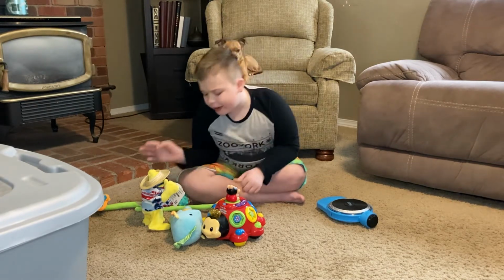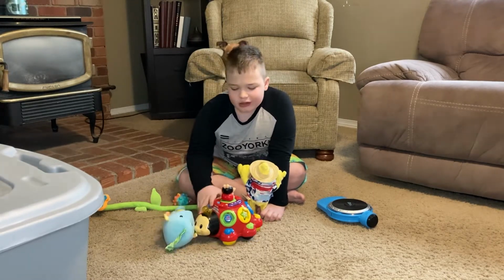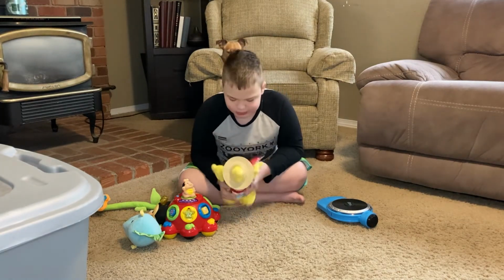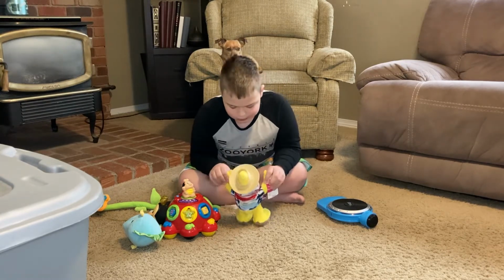All right, last toy of today is this Dandy Dancing Banana toy. My dad and I went to Walmart to get something. He said, no, I'm not going to get a dancing toy, but I wanted to hold it because it was just so cool. I wanted to play with it for a bit. So he just let me get it.